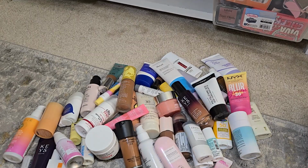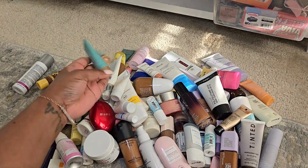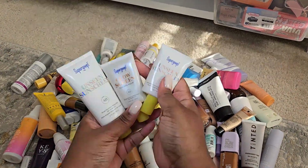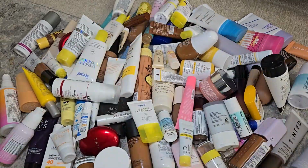I can't believe I counted out and I have over 100 products with sunscreen SPF in them. Complexion products, sunscreens, sunscreen moisturizers, lip products, all of that. There's no way that I can get through 100 sunscreen reviews, but I decided to pull out the best from different categories to let you know which products I think you should try and which ones you should really stay away from. Let's get to it.